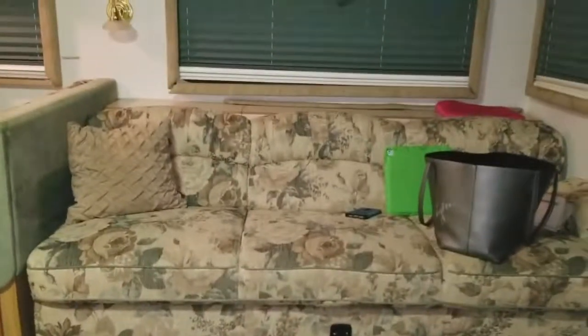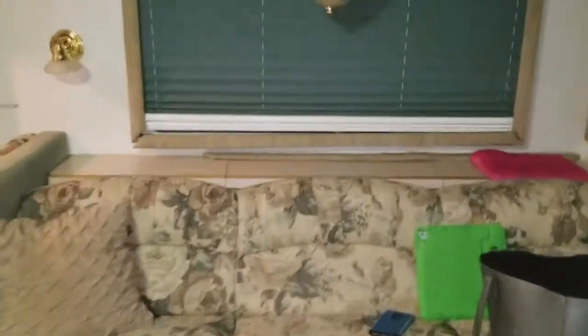So I just wanted to give you guys a quick RV tour before it gets all messed up again. Quentin has it looking nice and clean when we walked in. So this is our living room area as soon as you walk in the RV. And we have a super slide that goes from here to here. And all of this area slides out about maybe 3 feet to make it about 3 feet wider.